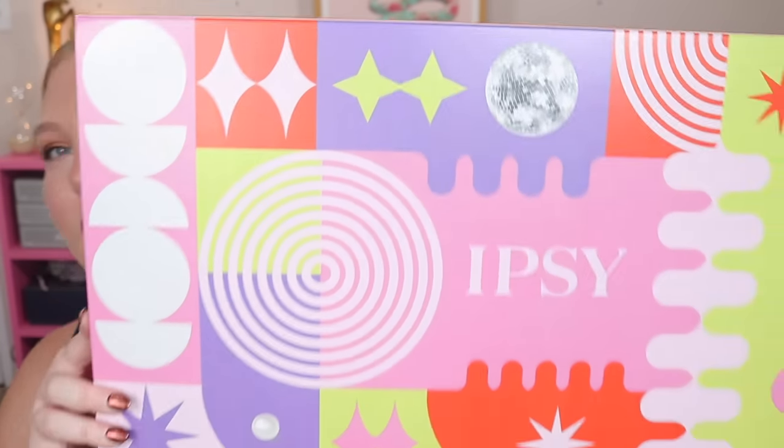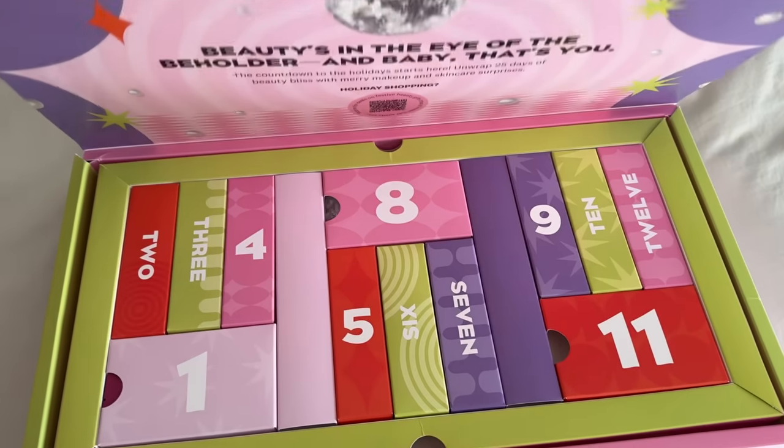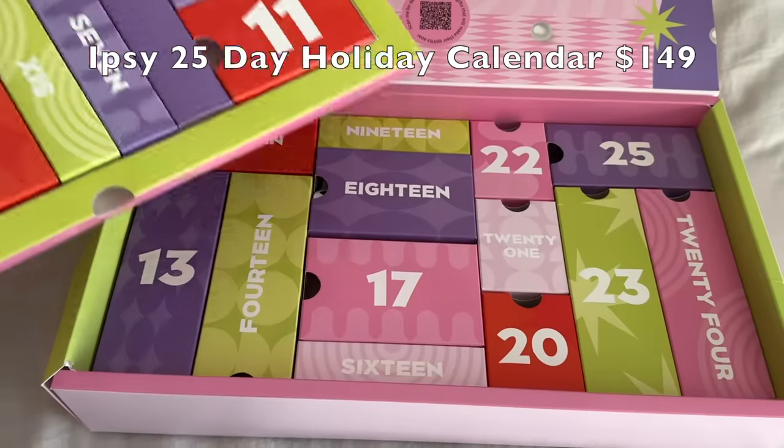We are back with Advent Calendar Madness, and today we're going to be doing something a little different. We're going through the IPSY Advent Calendar. I didn't know IPSY did an Advent Calendar, but they do. This retails for $149, so it's a little bit pricey. Supposedly, we're getting $680 worth of product in here. It's 25 days, there's full sizes, and I'm excited to get into it.